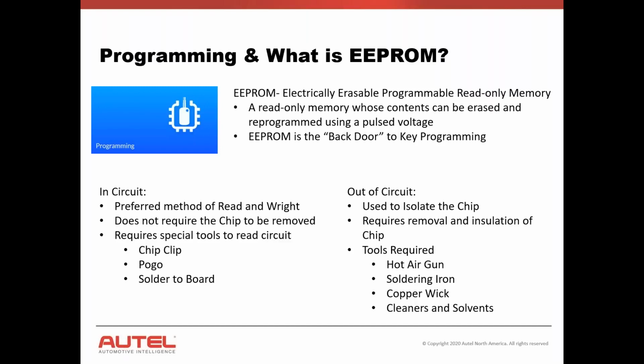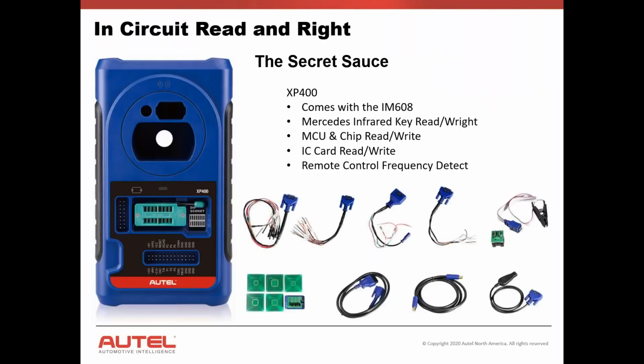The tools to be able to do an out of circuit would require a hot air gun, a soldering iron, a copper wick, cleaners, and solvents. So keep that in mind, again, if you're trying to get into this side of the industry, being able to do programming on European vehicles.